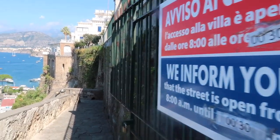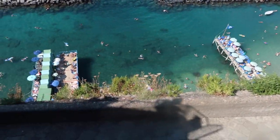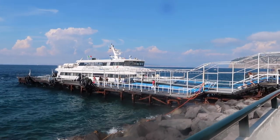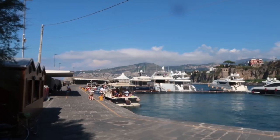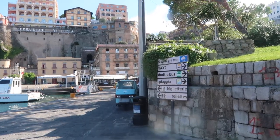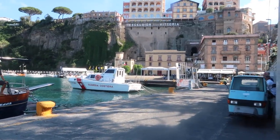Found my way down to the beaches and to the port. It's a long way. As soon as I was down at the port, I thought I'd have a little look for boat tours. There's lots of different boat tours that you can do. You can go to Capri, Ischia, Positano, Amalfi, loads. So just having a little look at prices and things of those.